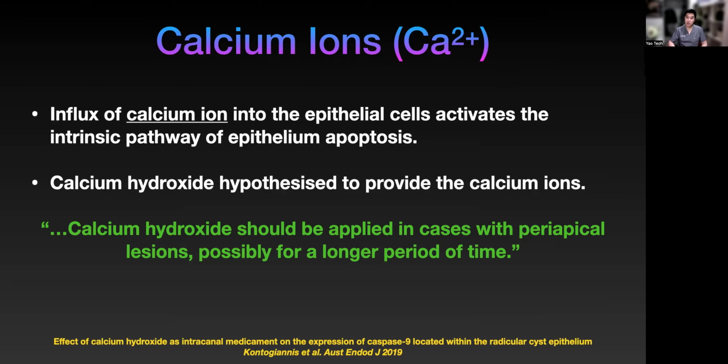cyst lining. So again, this is very, very early studies, but I would say I'd like to watch this space, and potentially there'll be more studies coming out in future on how calcium hydroxide can improve the outcome of long-term big lesions such as cysts and all that. So that's something that's very interesting, and I think that would reduce the need for apical surgeries at times, but also as a whole, it will improve the outcomes of endodontic treatment.